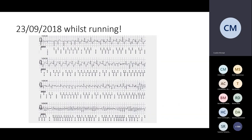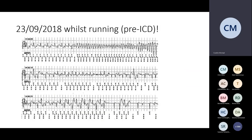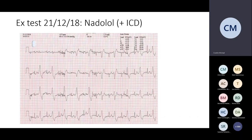So coming back to this lady, she had a loop recorder put in and remarkably, not long afterwards, suffered this episode of bidirectional VT and subsequent VF that fortunately self-terminated. She received an ICD and then had an exercise test carried out on nadolol, where she remained symptomatic on exercise, and you can see bigeminy during her treadmill test.